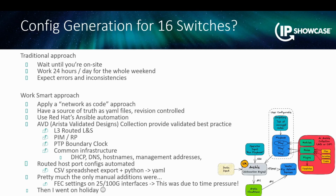I didn't want that. So I took a software agile, network-as-code type approach. I provisioned these switches at home, long before the switches were available. So I had 16 sets of config ready to go 2 weeks before this event happened. Basically I used an automation approach. We used Red Hat's Ansible.